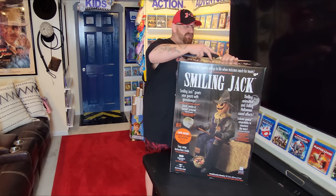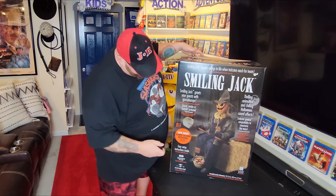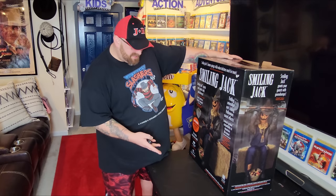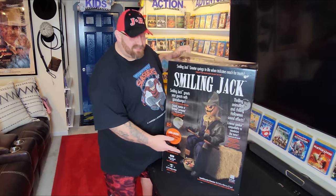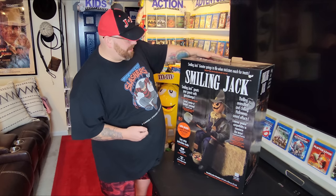I am super anxious to find out, number one, if he comes with this hay bale that he's actually sitting on. I don't see anywhere on here where it says that he does not come with the hay bale. I would not expect him to, although maybe he does, you never know. But let's go ahead and look at the box real quick here.